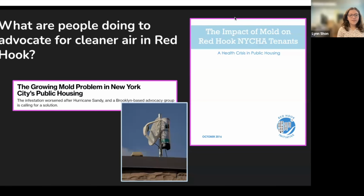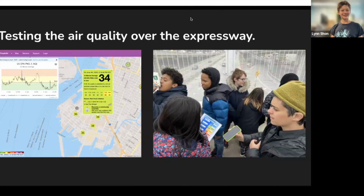Red Hook Initiative surveyed residents who were impacted by indoor mold from Hurricane Sandy and published findings. This particular report led to many news stories that drew more attention to the issue. They are also monitoring air quality near the Amazon warehouses and throughout Red Hook. This is a picture of us testing the air quality in different parts of Red Hook, including directly over the expressway. RHI inspired us to get our own air quality sensor. Next year, we will be working with RHI to contribute air quality data to citizen science to help advocate for cleaner air in Red Hook.